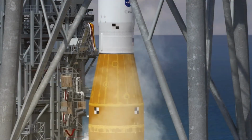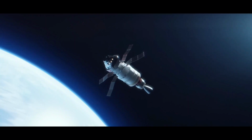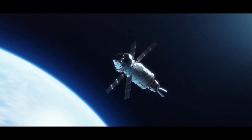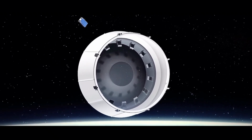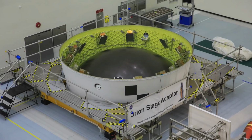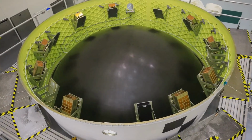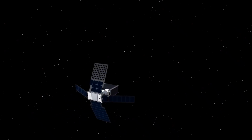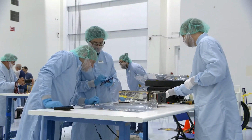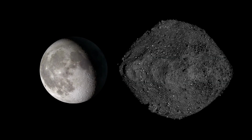When SLS blasts off from Kennedy's Launch Pad 39B, Orion isn't the only thing it will be sending to space. Hitching a ride with Orion are tiny shoebox-sized satellites called CubeSats that were loaded into the Orion stage adapter in Kennedy's Space Station Processing Facility. The extra room in the stage adapter provides a rare opportunity to send those CubeSats to deep space to conduct science and research of their own. And these CubeSats are on tap to study a range of topics, from the moon to asteroids to the effect of space radiation on living organisms.